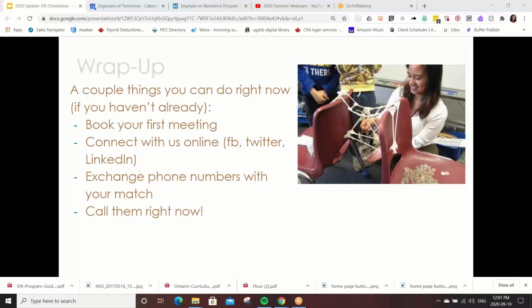And if you still can't get a hold of that particular person, in this case I'm doing it as an engineer trying to reach a teacher, just let us know and we can try and intervene. And teachers, if you're not able to get in touch with your engineer, if you've been trying and they're not being responsive, again, just please let us know and we can intervene and see what's going on.